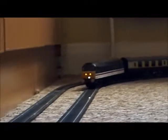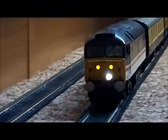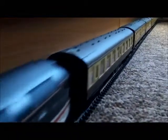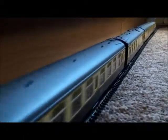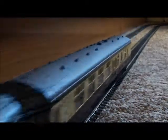But yeah, now here is yet another one which always takes part, of course, mainly because she's so fantastic and a limited edition. Yep, class 47, Windsor Castle. Again, we haven't seen her for a while either.